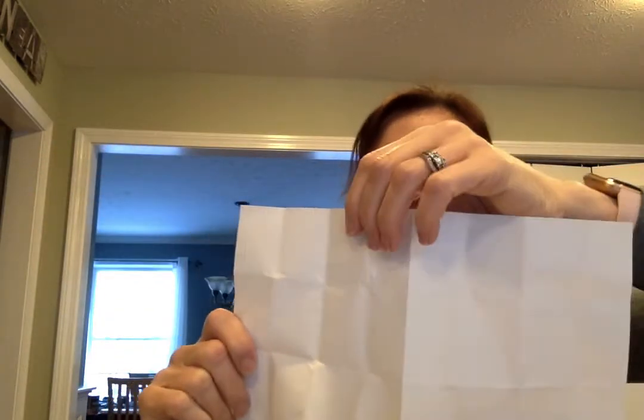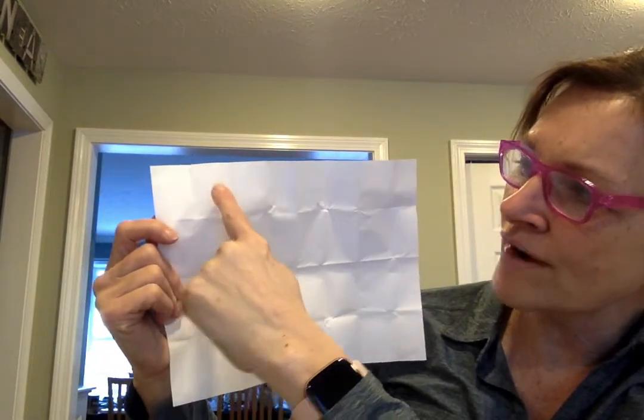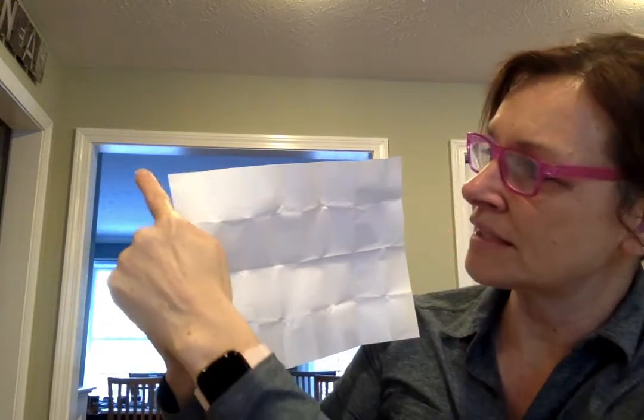Ooh, 1, 2, 3, 4, 5, 6, 7, 8. And there are 4 rows. That means we got 32 rectangles. 8 times 4. So now you're going to take your paper, and in each box, each rectangle, we're going to pretend like it's our door in our classroom with Hi Smiley up on the left-hand side.